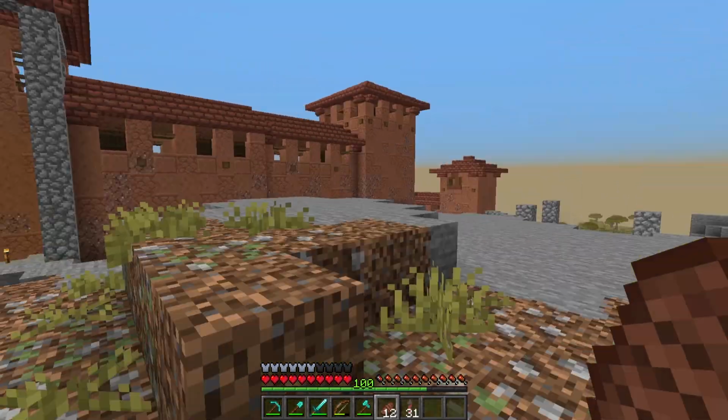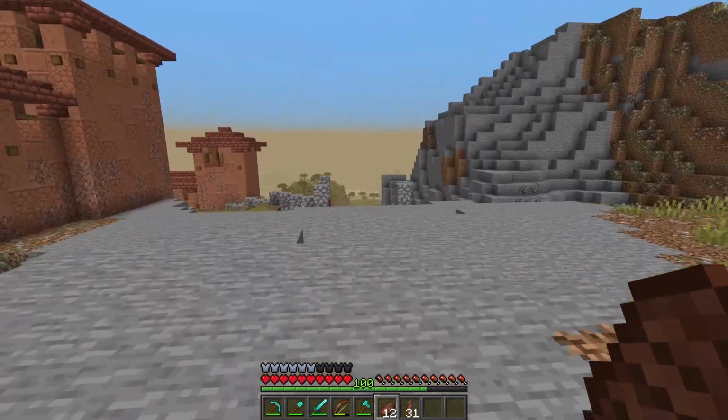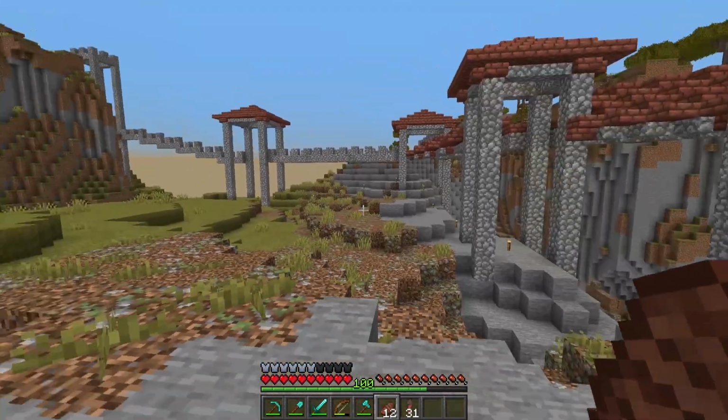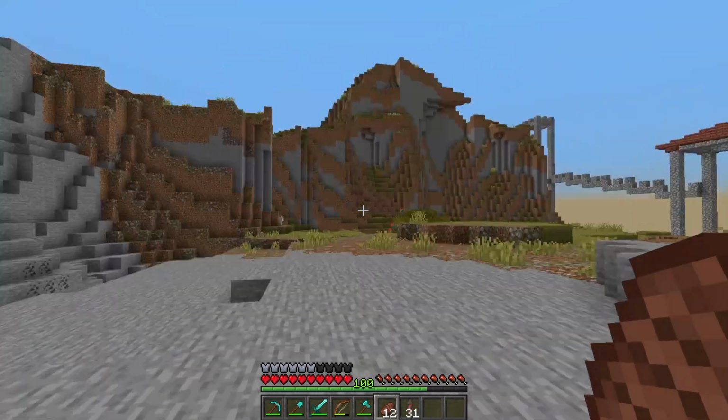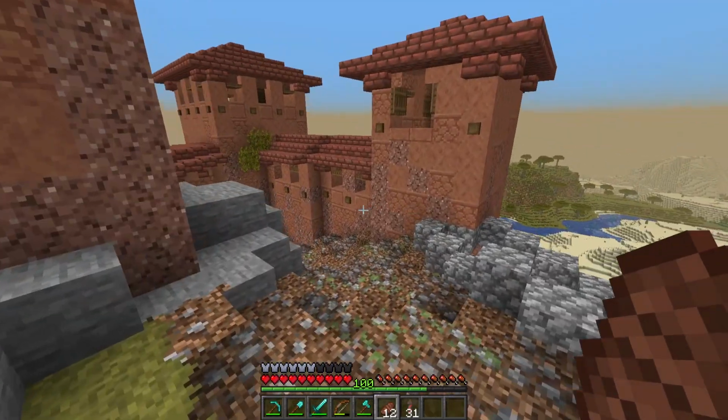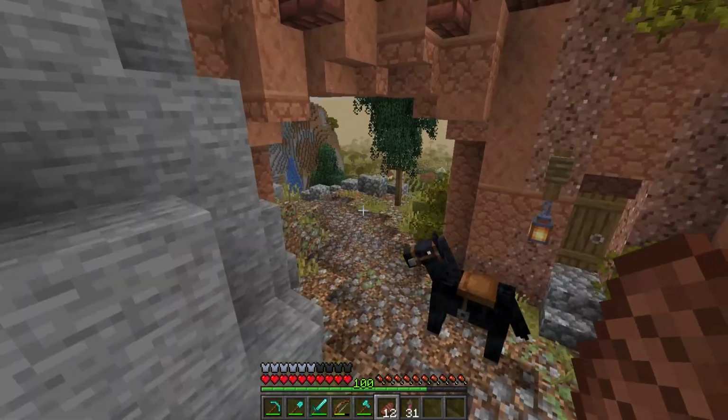And then we'll go over those changes in a little bit. And then I think we're going to be working on some of the stuff in here, some of the stuff in this little courtyard area. So I'm going to go ahead and get some materials and stuff ready. And we'll come back in a little bit.